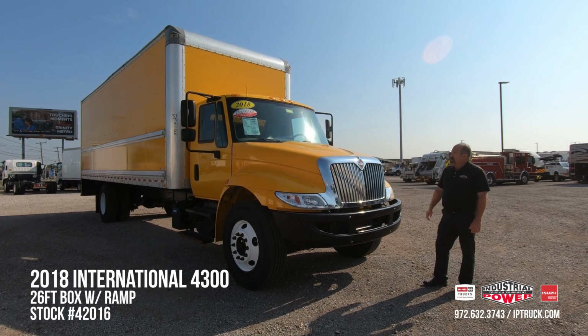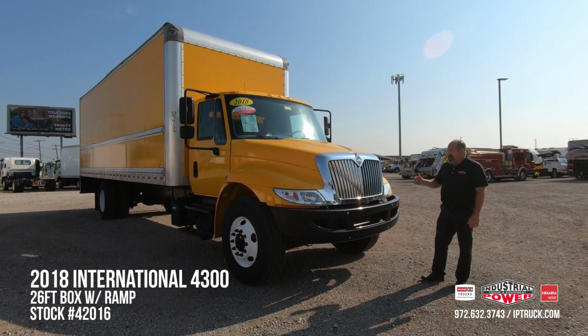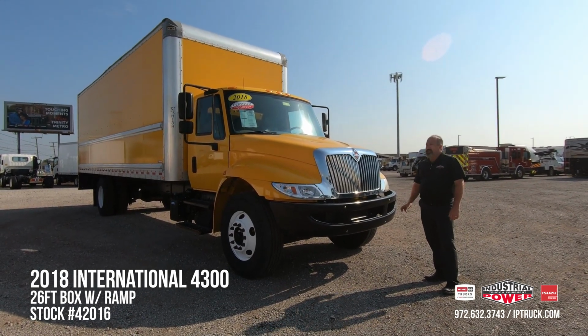Today we're going to be doing a walk around on this 2018 International 4300. It is a 25,999 GVW, so it does come in under CDL.